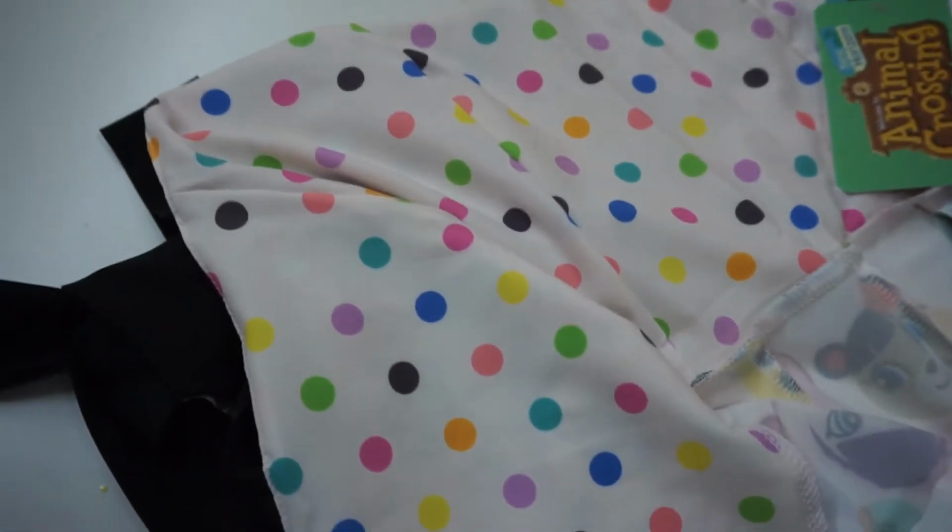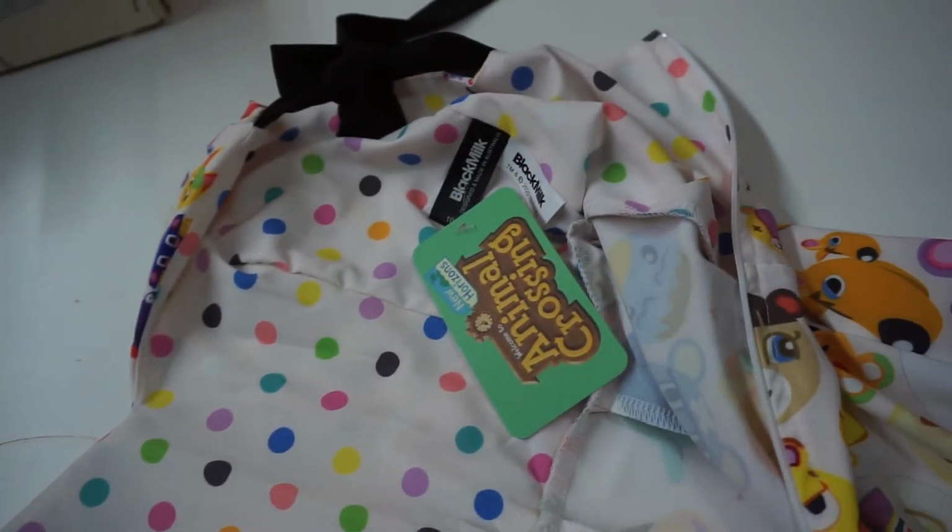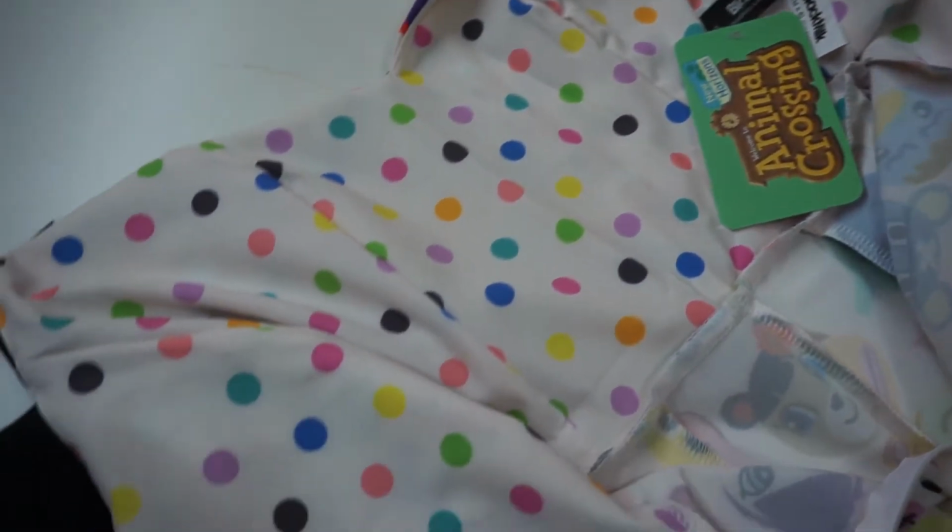I love Animal Crossing. I haven't been playing, but the one really adorable feature that I didn't expect was a cute little polka dot lining. And of course you can see the Animal Crossing New Horizons BlackMilk tag trademark with Nintendo, officially licensed commercial product.